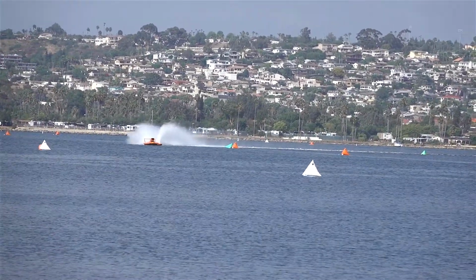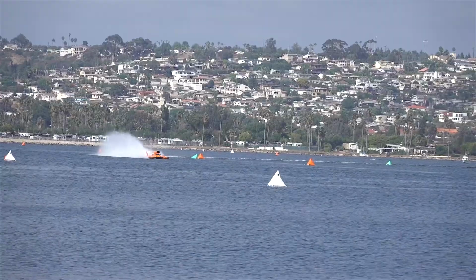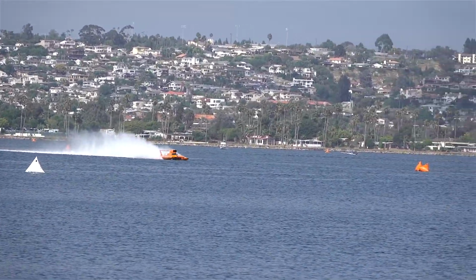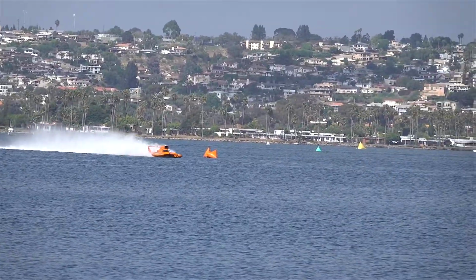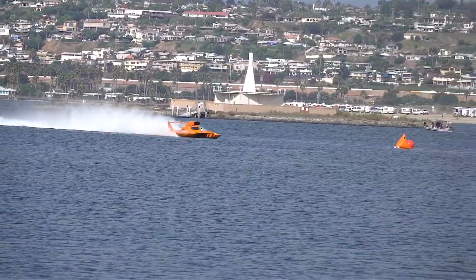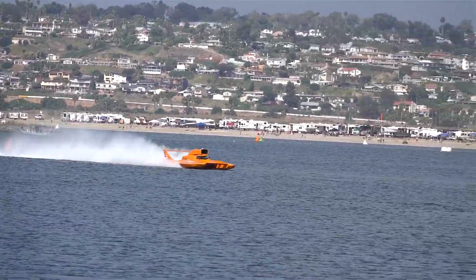Our speed is measured right over the top of those buoys. That's where the 2.5 miles is measured. So the farther out from the buoy line you get, the longer it takes you to get around that still 2.5 miles, and that lowers your average speed. So here comes Dustin up the backstretch now, moves a little bit out to the right.